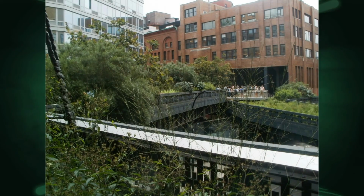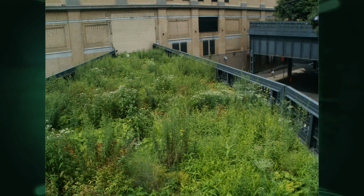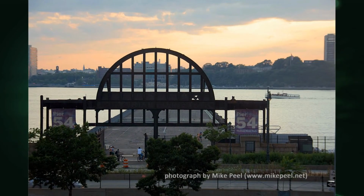And you see the spurs coming off the sidings. This is how they deliver to the buildings. The left is Chelsea Market. Wonderful shops and restaurants. At one time, Nabisco, where all those goodies came from. And this is a spur which they actually replanted to look like when it had taken over with the weeds. A lot of views, the lower part of the High Line.